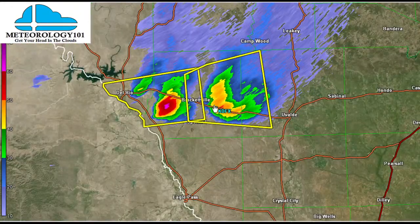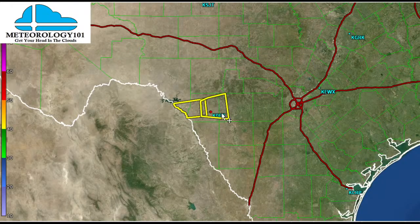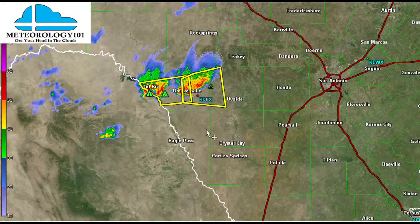Let's go back over here. Once we get closer to the radar, like this storm being over the radar, we're probably going to get some false readings around that also. But we should pick up this cell to the west just a little bit better with that radar. We can always go over here to EWX and see what we got out of that one.